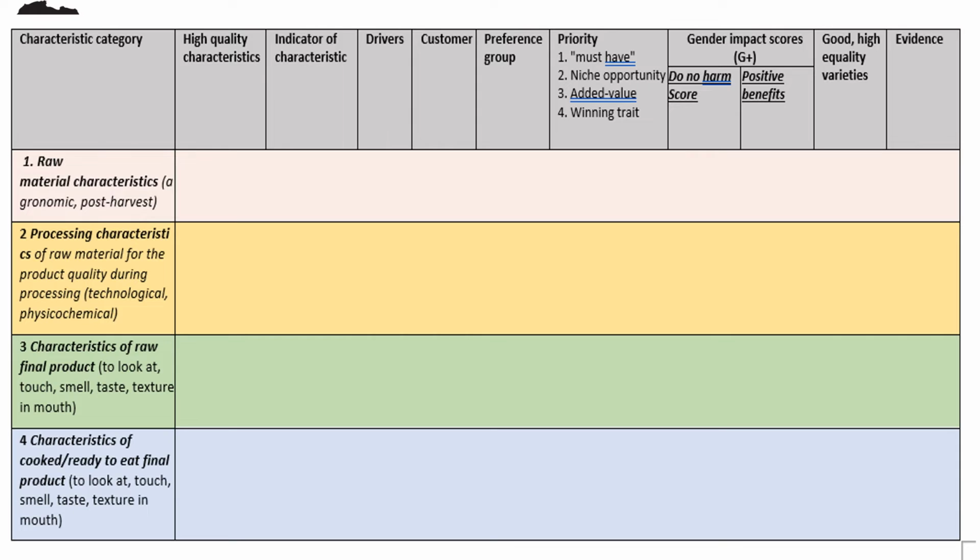The final column is really important to mention, and that's evidence. So what we would really like our partners to do here is make reference to the precise evidence that they're using to justify the inclusion of that characteristic. So for example, we have step 1, the SOC, State of Knowledge Review. Perhaps you want to say that that characteristic in this information came from SOC, or step 2, gender food mapping.